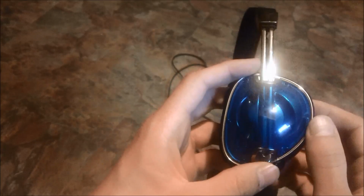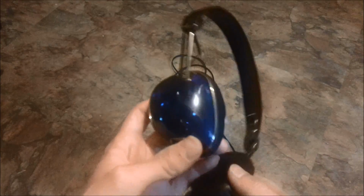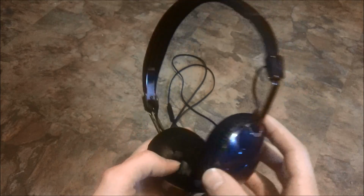It got a small little ding in the very, very center. But other than that, there wasn't anything noticeable. They didn't scratch up or anything. So these are actually pretty durable. I was worried about them for a while. Same with the Aviators, because they're sunglass lenses. They're polycarbonate. They don't look particularly durable, but they're pretty durable, actually.